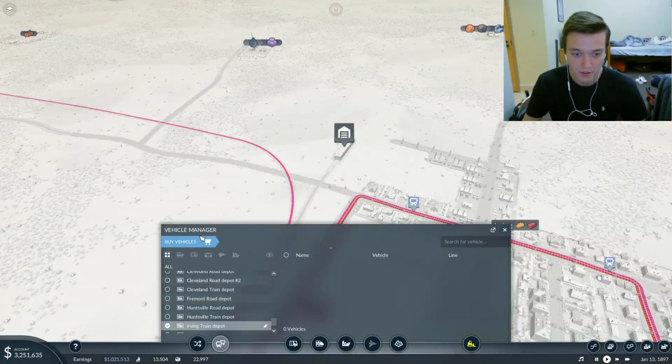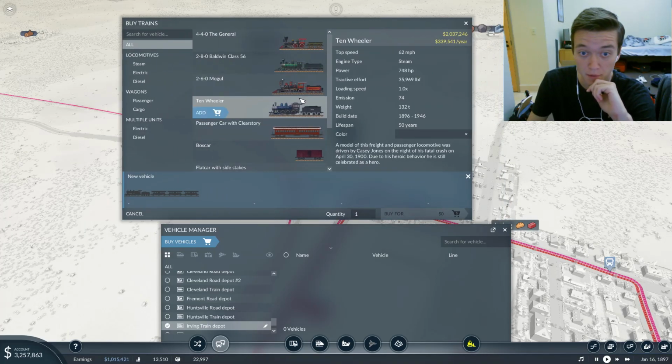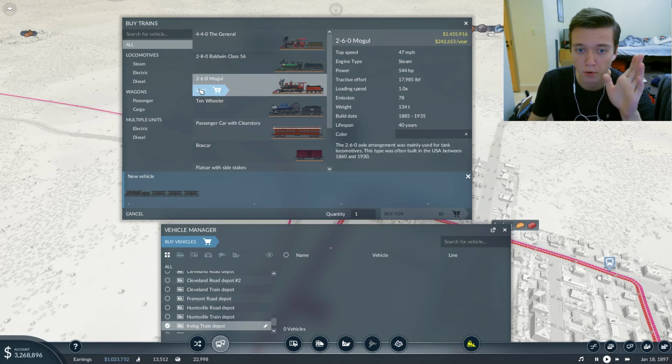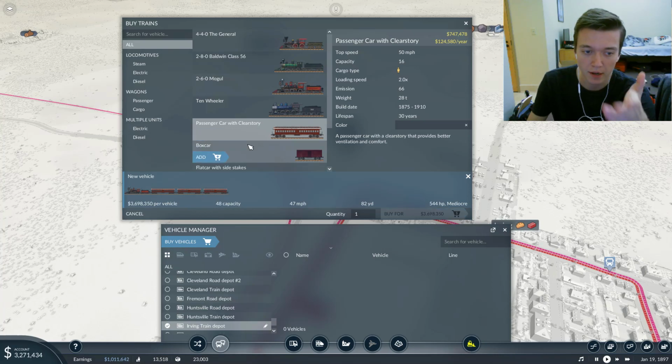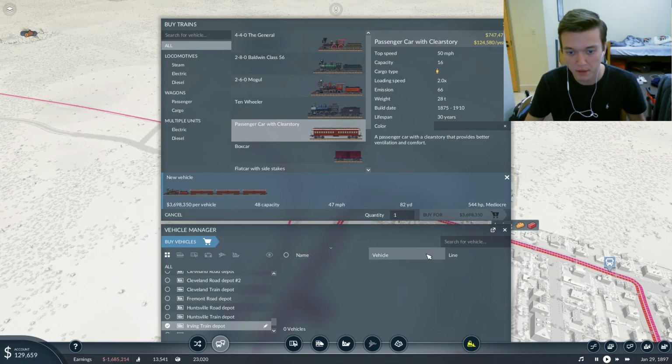Very simple train. We do have this 10-wheeler now, which goes a pretty hefty amount faster than the Mogul, and it does have better horsepower. I'm going to stick with the Mogul for now, because it really doesn't matter. I don't need to spend that extra money on a 10-wheeler right now. It's just not necessary, especially for a city that we're just starting up. Add that to our Irving Pink line.